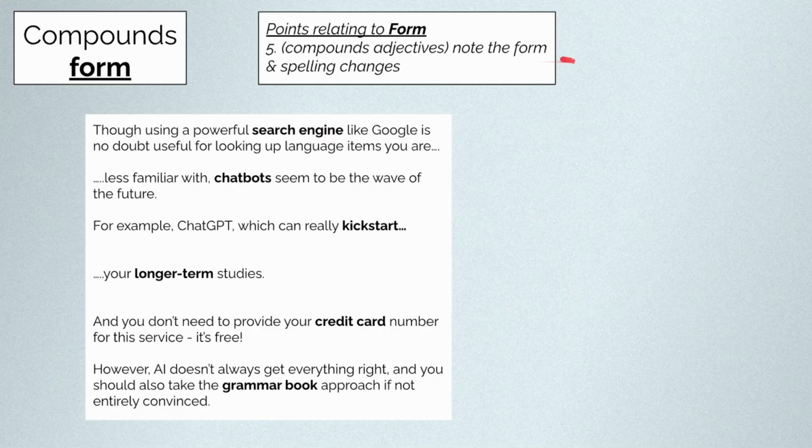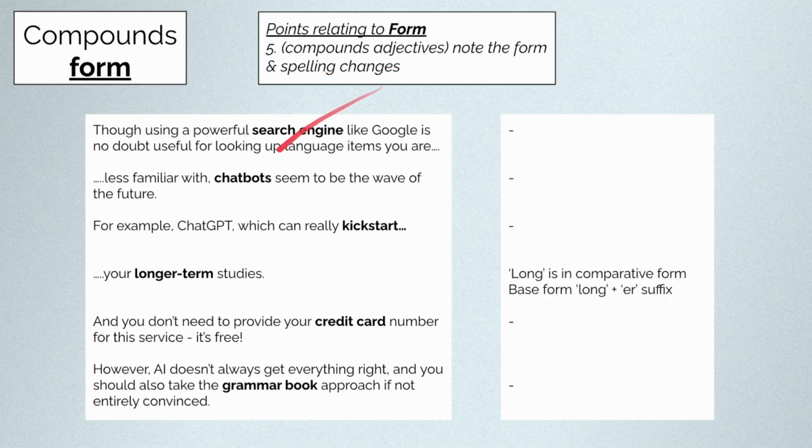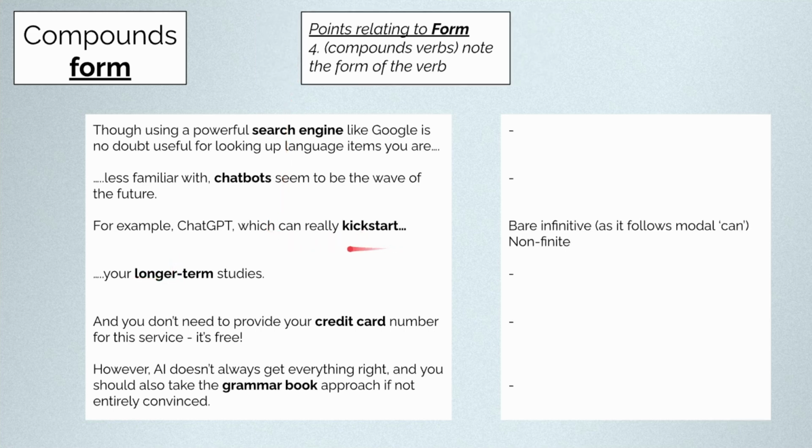For compound adjectives, note the form and spelling changes. Long is in the comparative form, which is the base form long plus the er suffix. For compound verbs, note the form of the verb. It's in the bare infinitive, as it follows the modal can, and therefore non-finite. Essentially, this would then follow the analytical line for all verb phrases, which you can see in this video here.